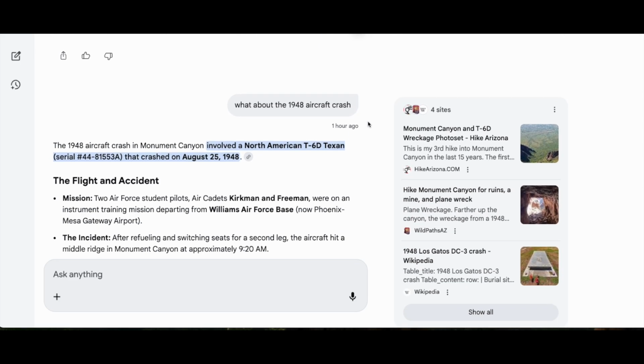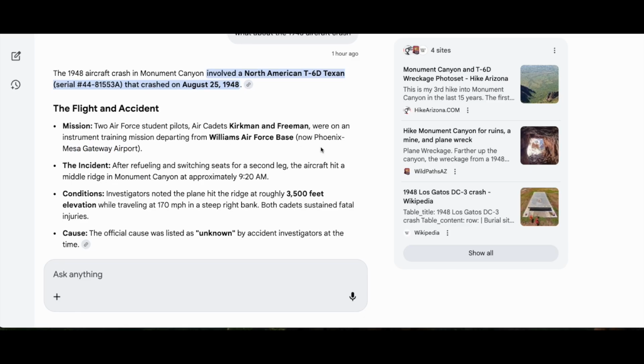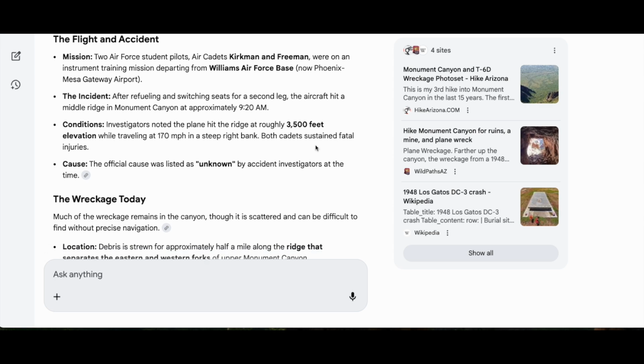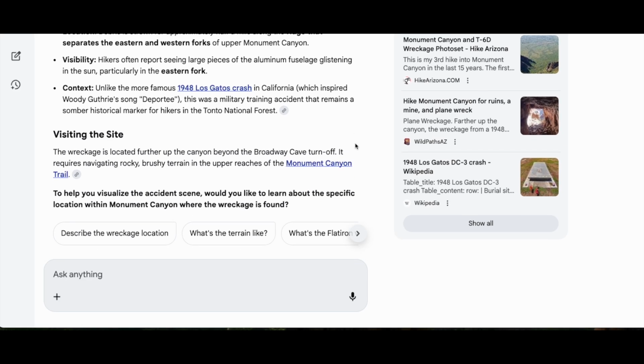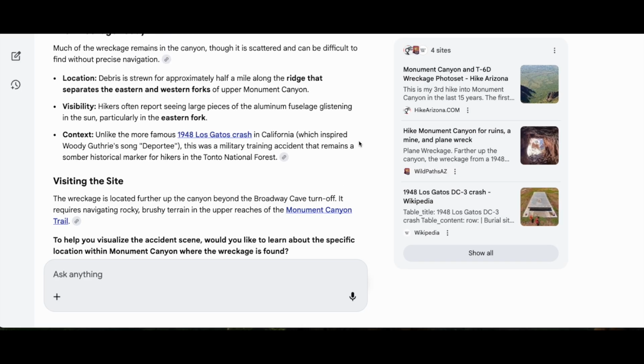Oh, the aircraft was the one that crashed in the Monument Canyon. It was an American military training cadets from Williams Air Force Base, now Phoenix Mesa Gateway. So the Air Force Base used to be the Phoenix Airport. And it looks like they crashed, basically, unknown. Poor guys. Training. Got a little too close. Radar wasn't as good. All right. Thank you very much. Have a good, enjoy the hike.